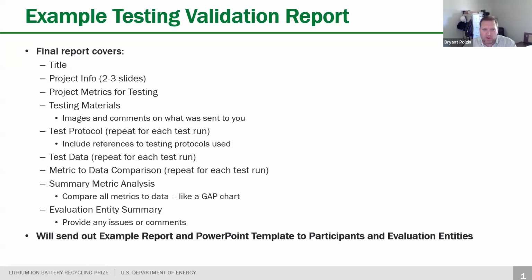If you want to use USABC type protocols, or if there are other energy storage standard testing protocols, we'd like to see those referenced. We'd like to see the test data for each of the test runs. And then we talk about some summary metric analysis: did the data show that you met the test metrics, or performance metrics, that you put up front? Did these packs or modules meet that information? And then, an evaluation entity summary slide if there were any issues, concerns, or comments about the material.